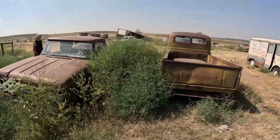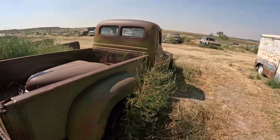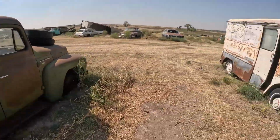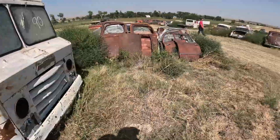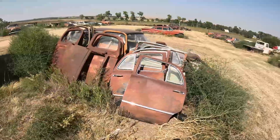Touch the side of the door. Yeah, that's hot. International pickup. Hey, Dad. What, buddy? Yep. Give me a run and shine. Doors and doors and doors.